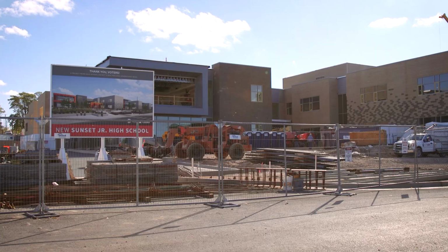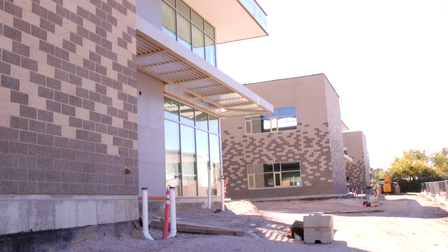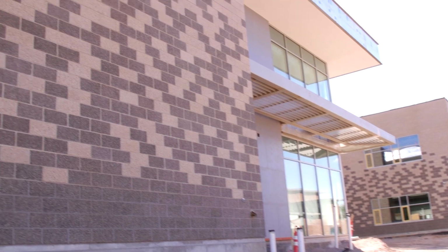The design theme for the building is sunset. The architects tried to draw upon the colors from the sunset. The brick pattern starts off a little dark and then it fades and intermixes with a lighter color.